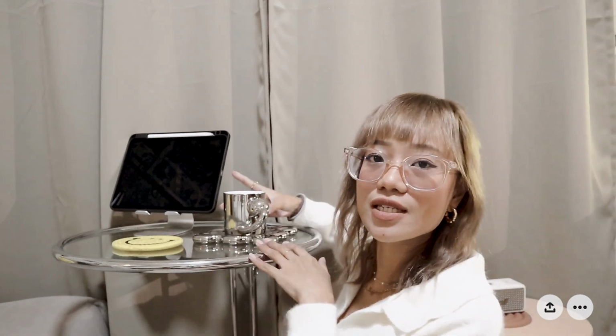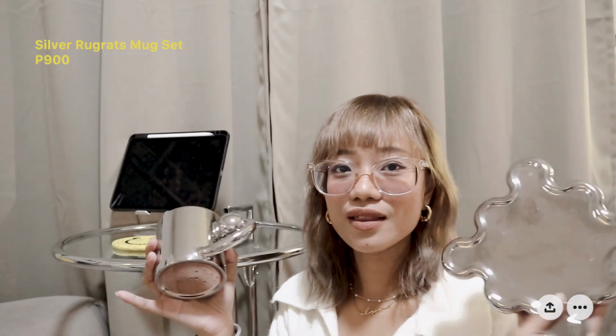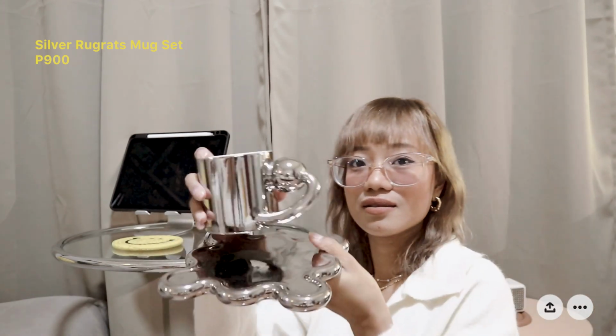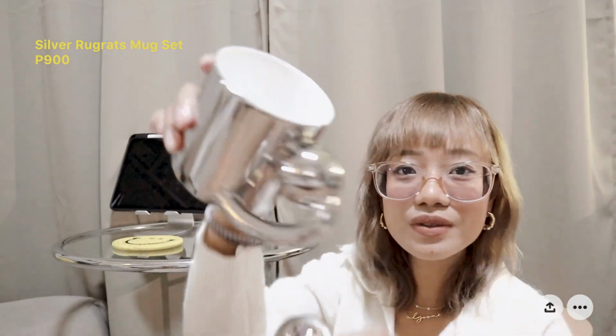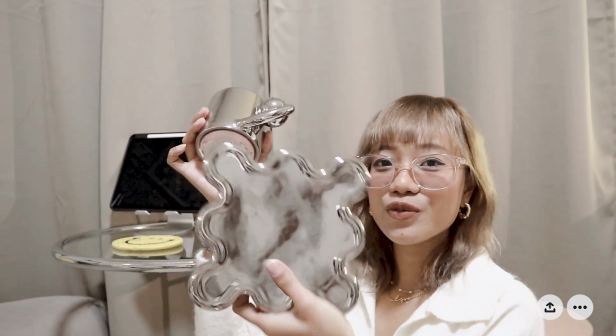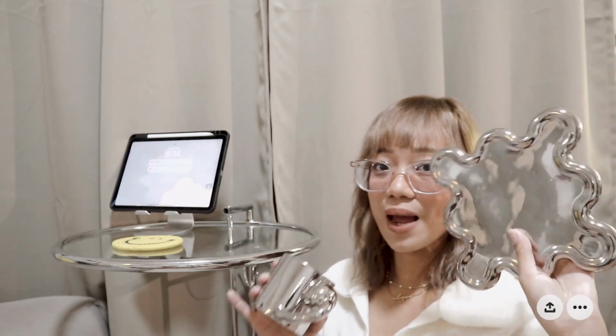Sorry na guys. For the first one, dito sa side na to, is this coaster and mug set. So, ayan. Super love ko sila kasi ang ganda nila. Ang cute ng detail niya, right here na meron siyang bilog. And then also, for this one, a wavy siya, which I'm currently obsessing with right now. And the silvers, so ayan, mabigat siya because this is ceramic.